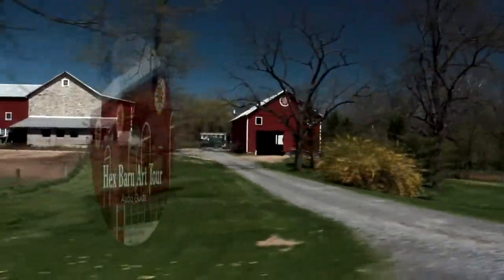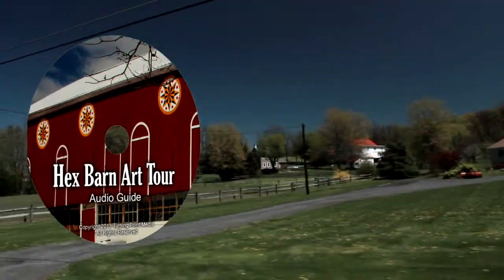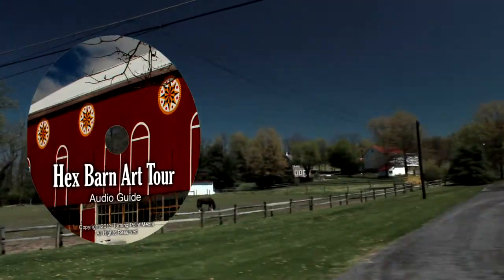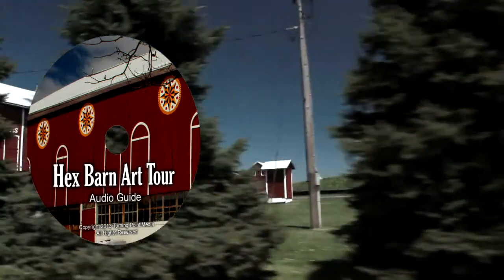Welcome to the Hex Barn Art Tour. This self-guided journey will take you down winding back roads of Berks County and back into the rich cultural history of the Pennsylvania Germans, or Dutch, as they are commonly known.